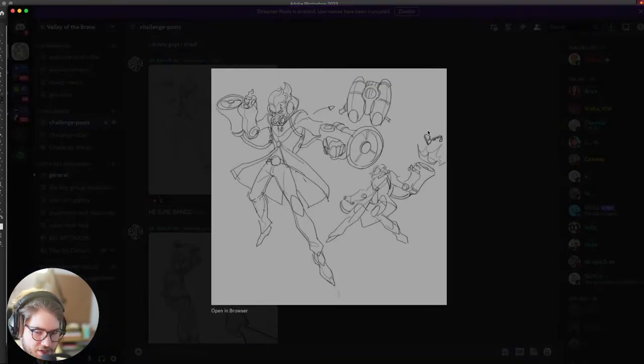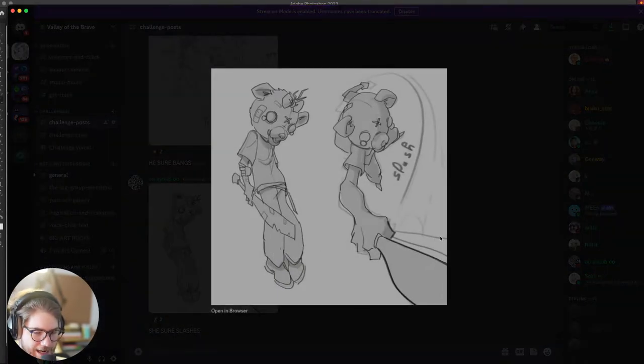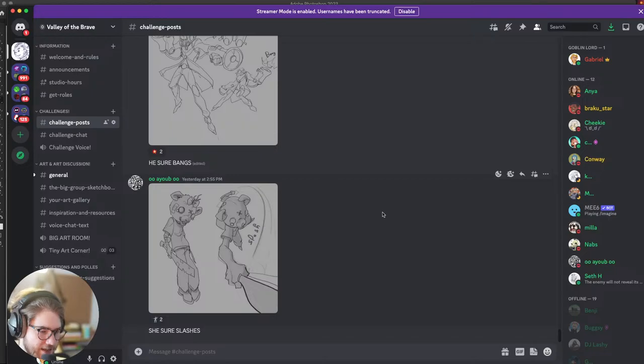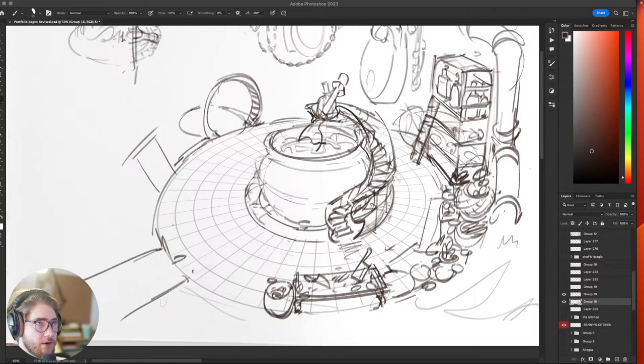And then AU Boys updates his design, so he did another pose, kind of made more sense, brought it to life a bit more, which was super fun, and put a slash on his other bear character, which was really great.